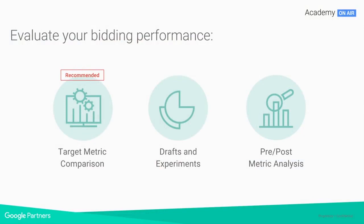So yeah, let's talk a little bit more about evaluating your performance once you've patiently waited for your learning period and your conversion lag to end. There are a couple of different ways you can evaluate how you're doing. In this particular example, we're talking about target CPA, so we have a very clear metric that we are optimizing toward. That makes things super easy because you can use the first method, our recommended method here, which is target metric comparison. Literally look and see, did your CPA shift during the time that you began using smart bidding? If you've seen an improvement in that particular metric, be it target CPA or ROAS, you know you're doing a great job.